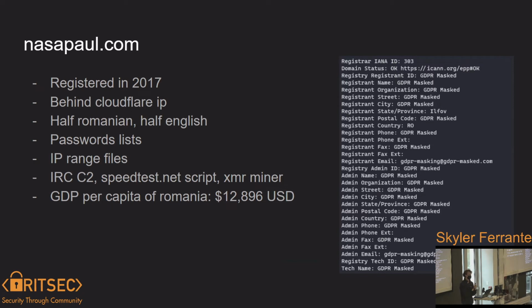And so on the website, there were password lists and IP range files. In it were DigitalOcean IP range files. I saw that. There was also an RFC C2, a speed test. I'm guessing that's for like DDoS type stuff. I'm not entirely sure. There was also an XMR miner.